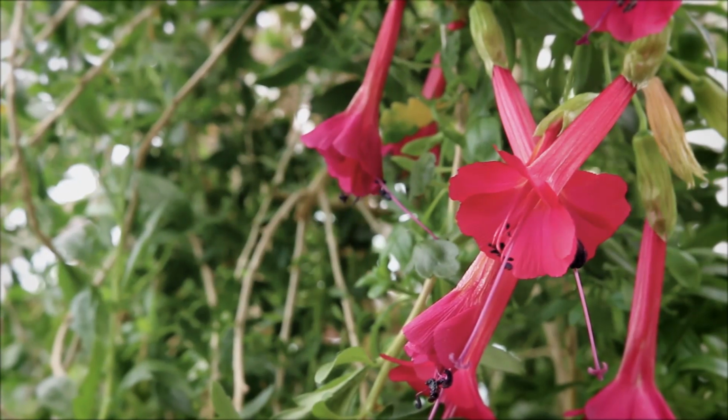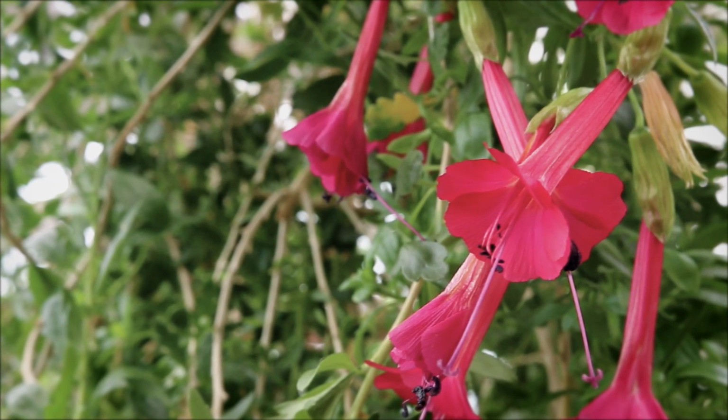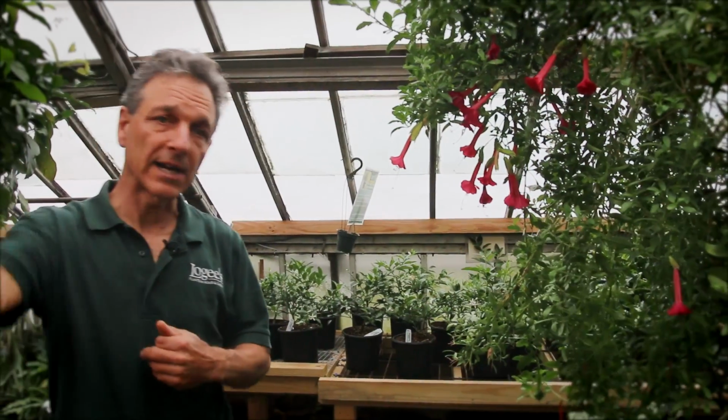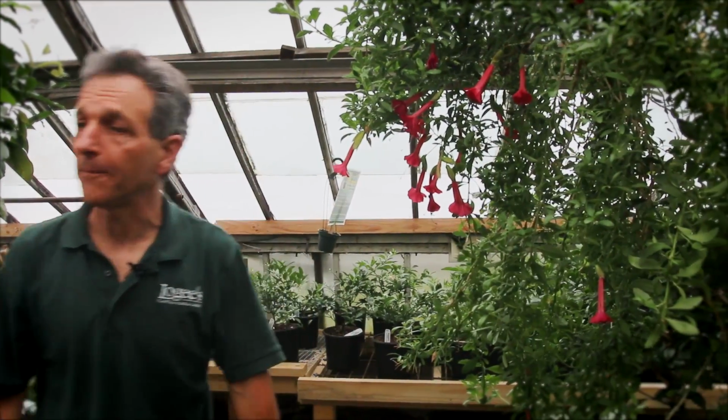The foliage on this looks pretty good. It's one of those weeping plants that grows at very high elevation, can take it quite chilly. Winter blooming, short day length is what stimulates the flowers on it.